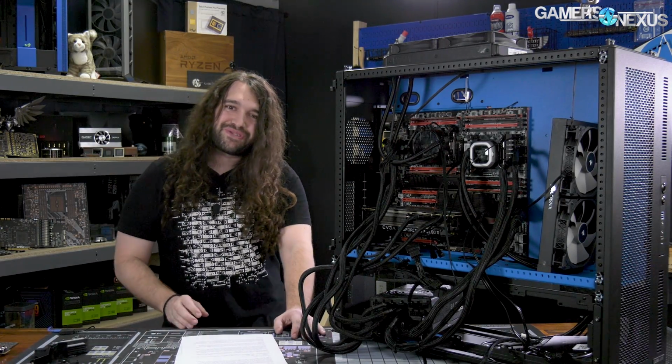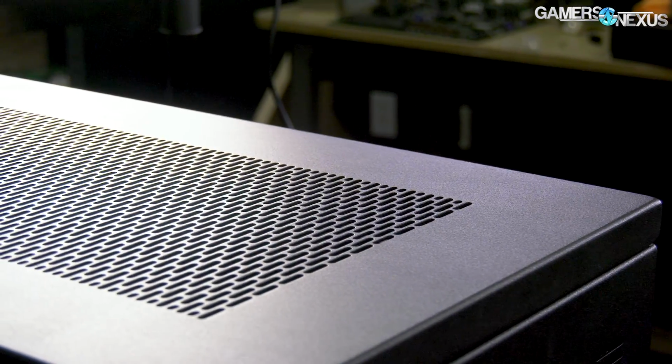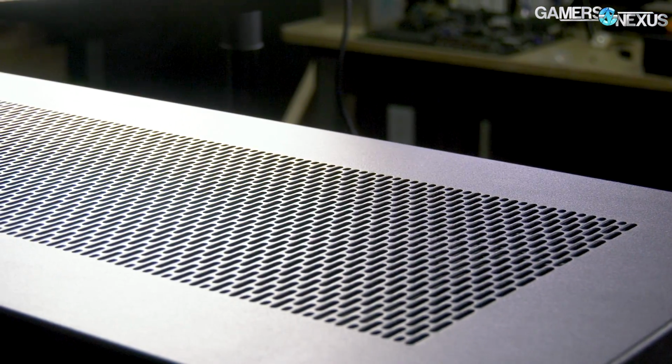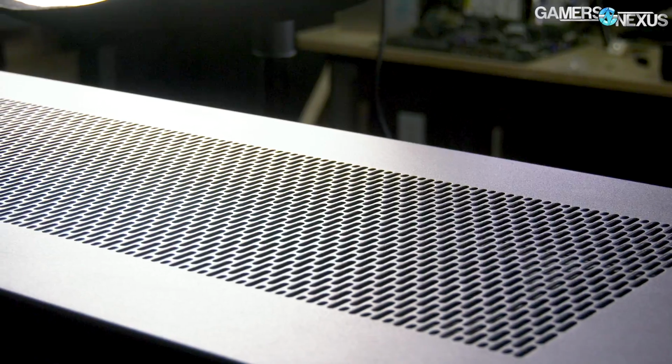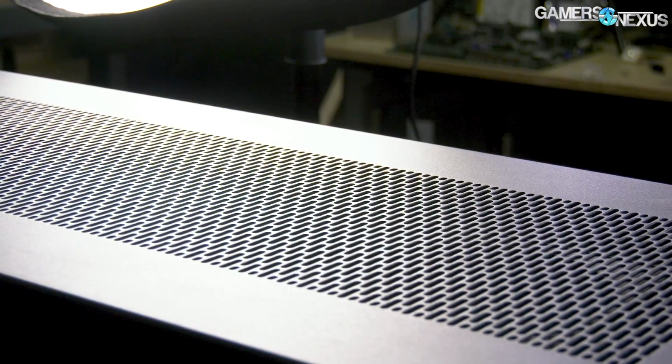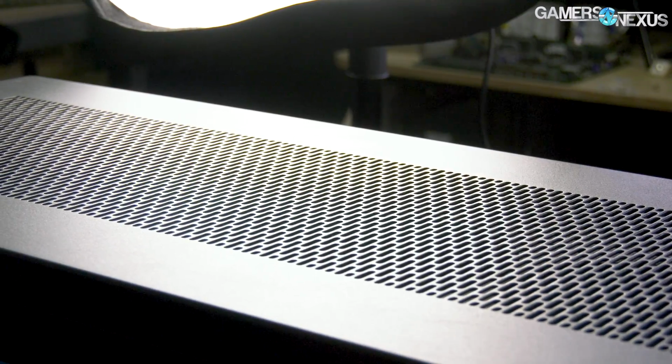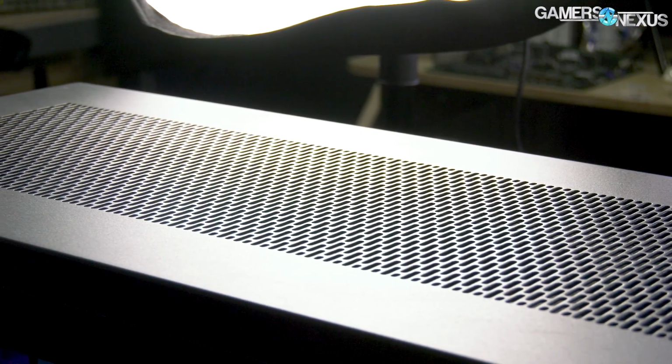Let's get into Patrick's build notes. The packing job was impressive in itself. Almost none of the case sections are thicker than 2 centimeters, so they were all stacked tightly and wrapped with paper. So much paper. A lot of paper. And then placed in a box that wasn't much larger than the finished product.